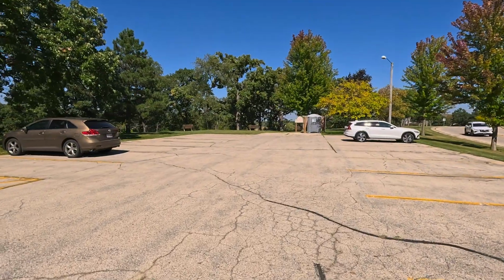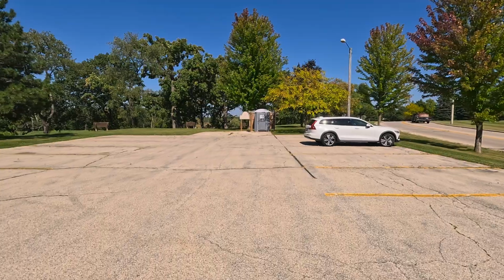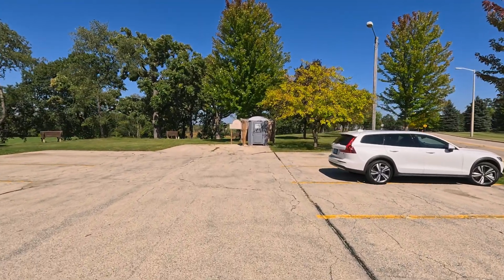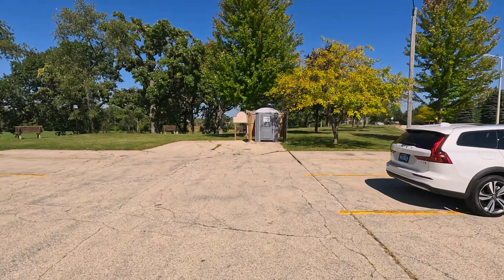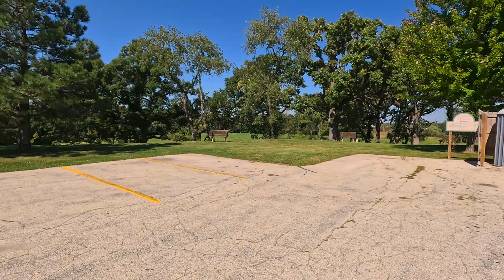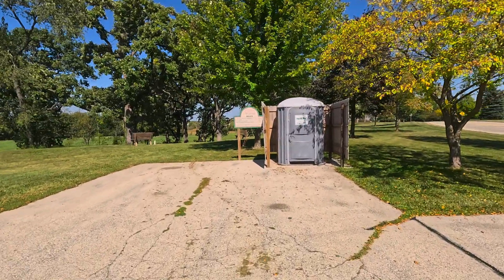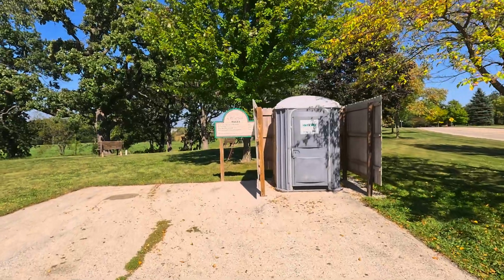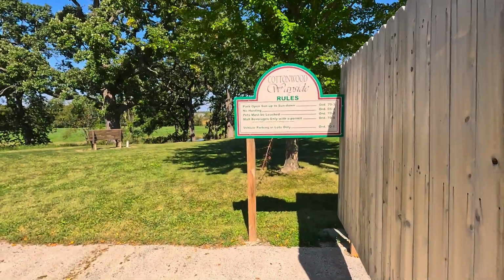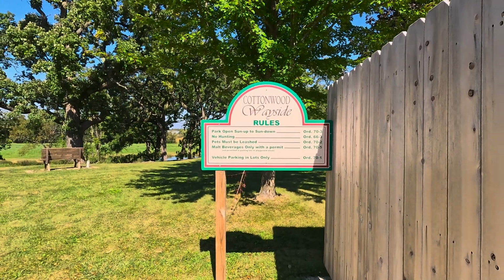Okay, there's parking for probably 15 cars here. And Cottonwood's a pretty busy street, but there was a crosswalk to get across. There is a porta potty here in case you gotta go. I don't see any water anywhere. I do have water with me. It does have rules. No hunting, pets must be on a leash. Open sun up to sundown.